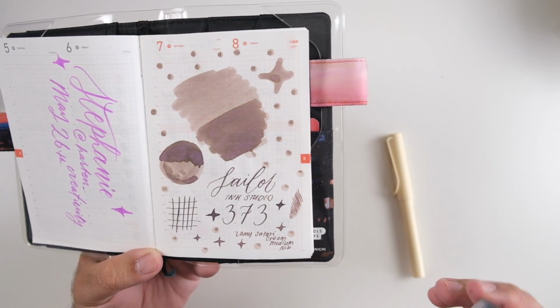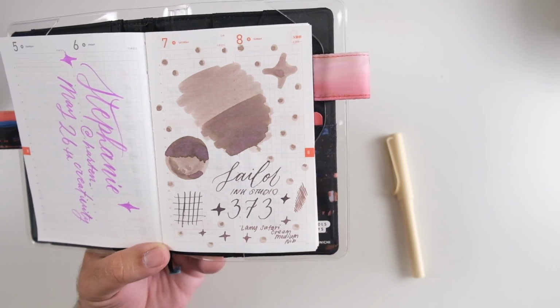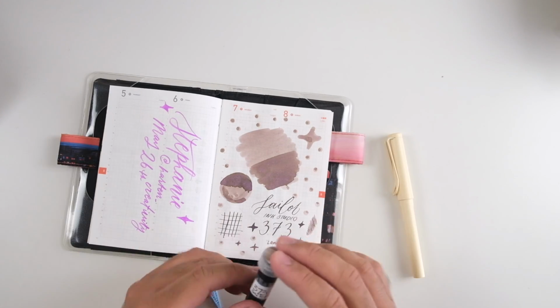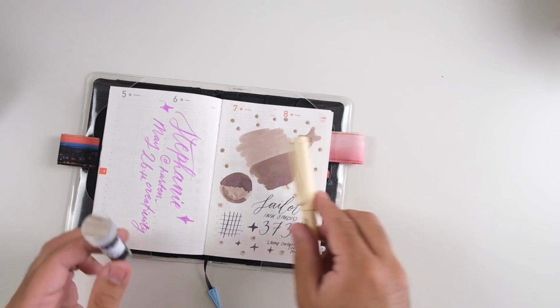Actually, I think that's one of my recent discoveries in 2022. I really love 273, which is the lighter counterpart of this ink, and it's such a lovely shade. I'll talk about this a little bit later because, spoiler alert, this is one of the faves of Q2, but we'll talk about this in more detail later.